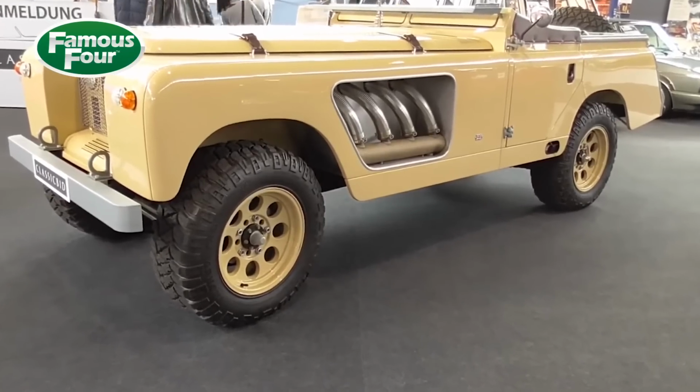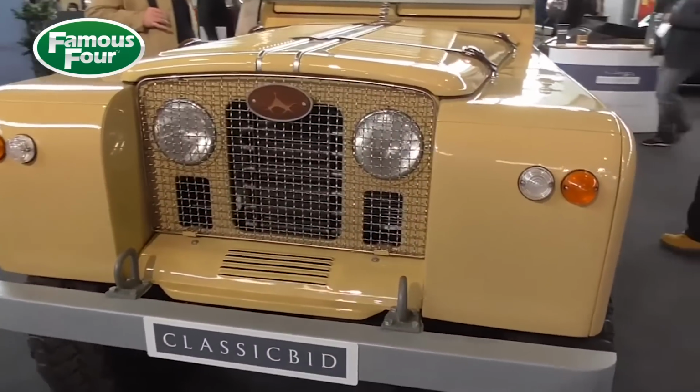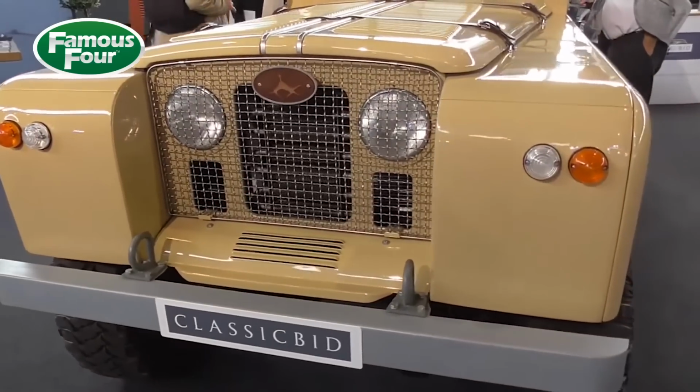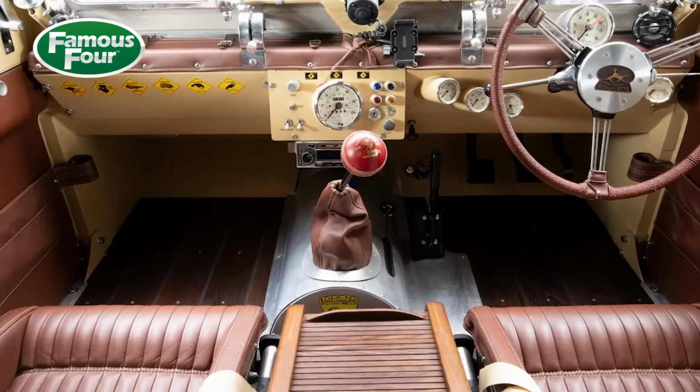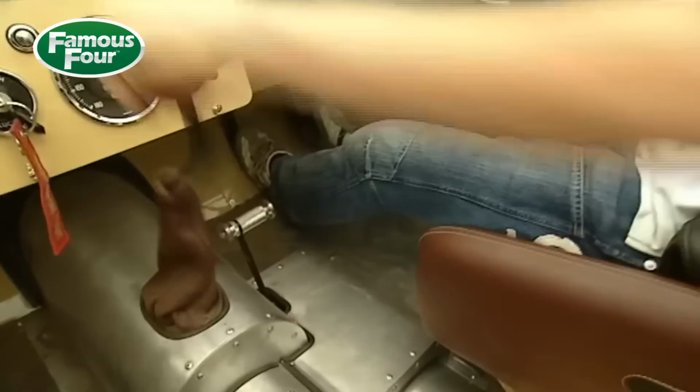But this car also has one more feature, which is so quintessentially British. Odd for a car designed by the Germans, but it has a cricket ball gear knob.